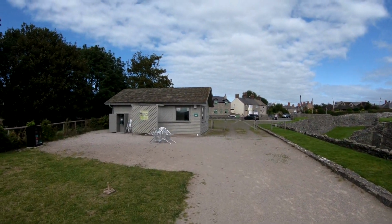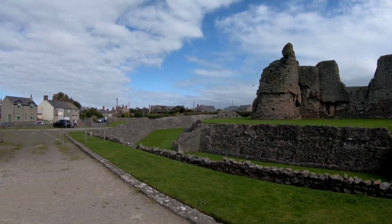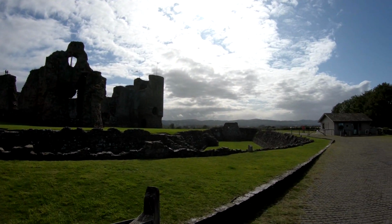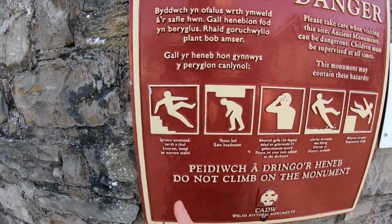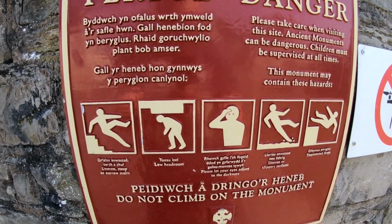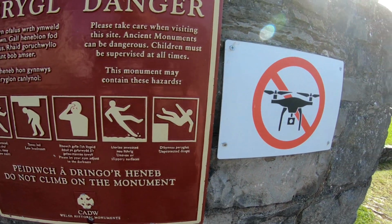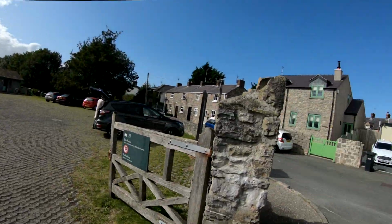Right, get back out. Go finish my shopping. Last look, Rhuddlan Castle. Health and safety at its best. Uneven steps, low headroom. Please let your eyes adjust to the darkness. Uneven or slippery surfaces, unprotected drops, and no drones. The modern day.